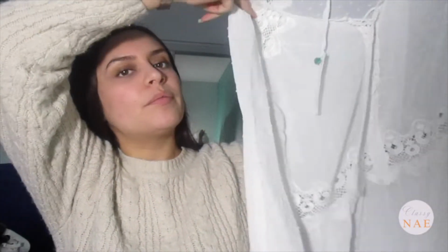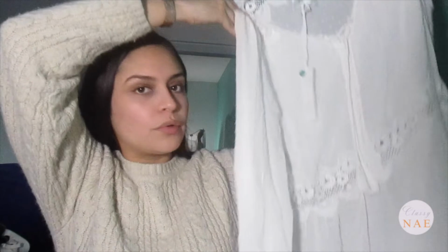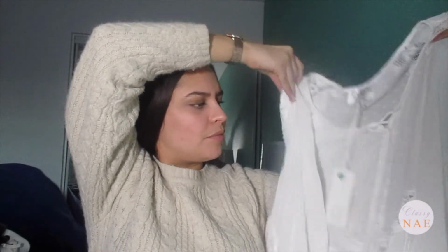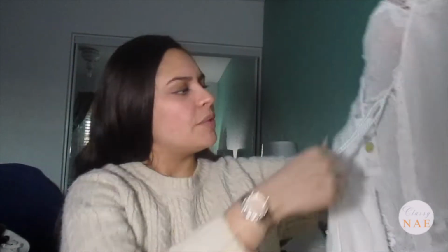I was also really happy to find this Johnny Was piece. I just think their designs are so beautiful. I found this beautiful white, I don't know if you can tell because of the lighting, lace embroidered top. It has a tie in the front. I'm going to try to put up a stock photo so you can see what I'm talking about, because I think the lighting might be a little too bright for this top.